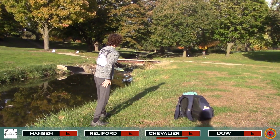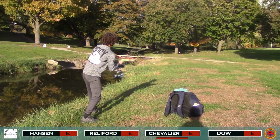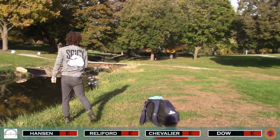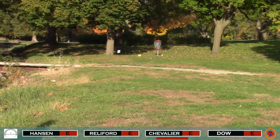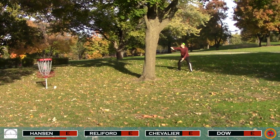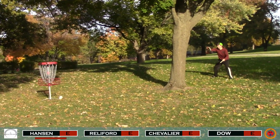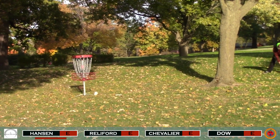Now here's Adrian trying to save his par after the OB stroke. Go in. Let's go. Ooh, and just barely misses throwing it in from about 200 feet. Here's for my birdie look. And just a bit short.